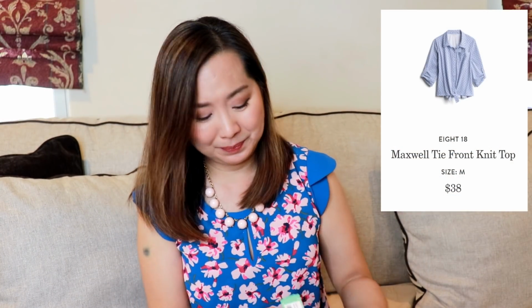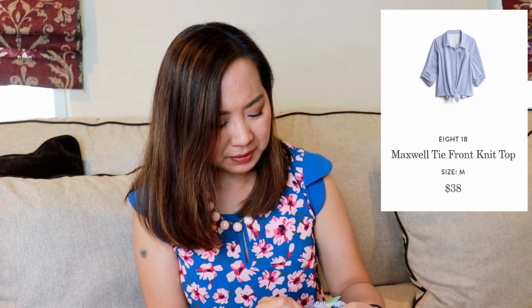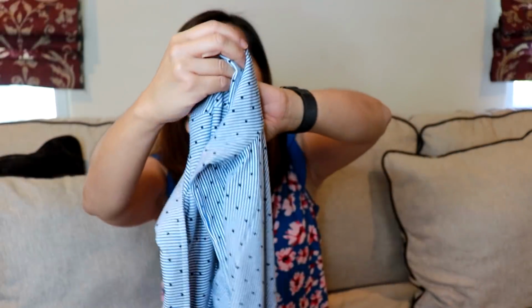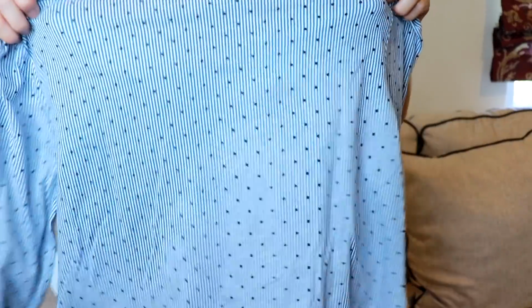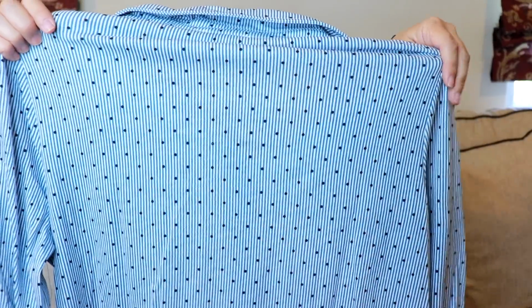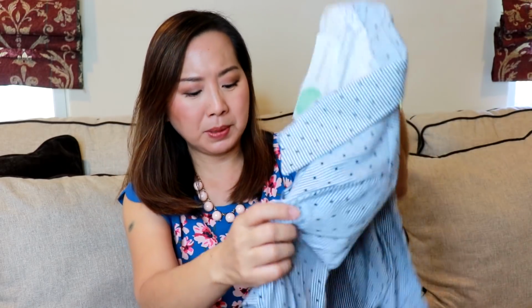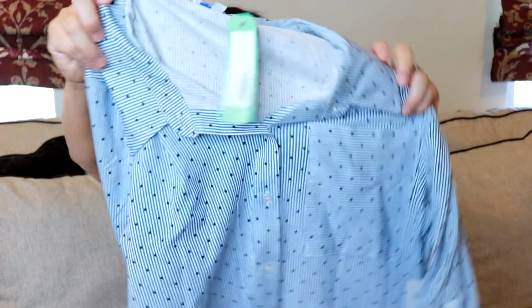And this is by 818. And it's the Maxwell tie front knit top. Oh, so it's knit, and it's a size medium. Just seems like a very basic top. I like that it's knit, and hopefully that means it doesn't wrinkle. And it has tab sleeves. It's just button front. Oh, and it has like a tie front. So yeah, just a very casual basic.